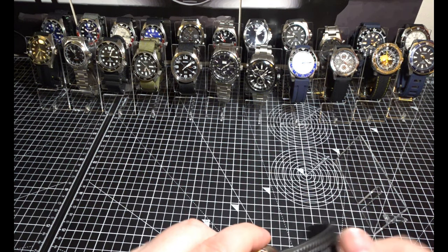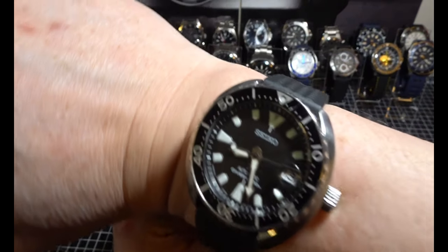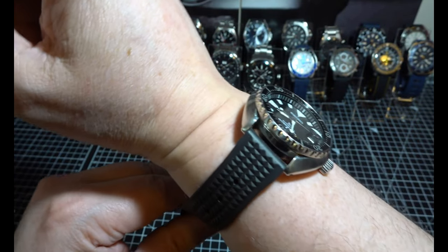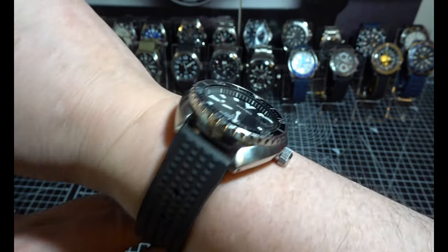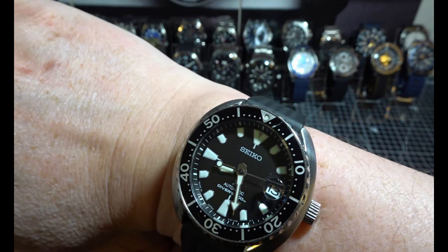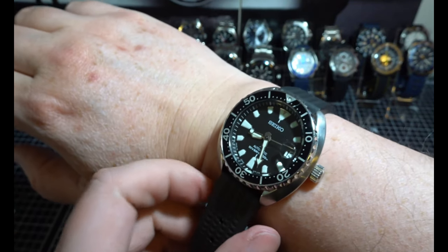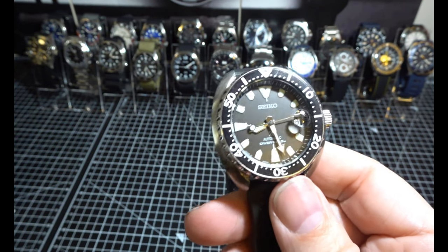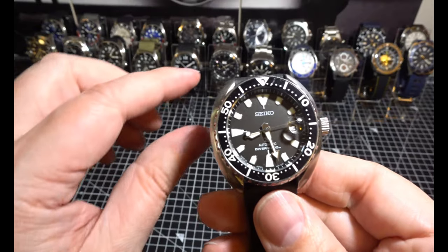I'll show you on the wrist. Say it is only a little watch. Do have quite a lot of wrist left for it. But that is little mini turtle or terrapin. Fantastic little watch. Good movement in it and everything. So anyway, that's the SRPC35-K1.